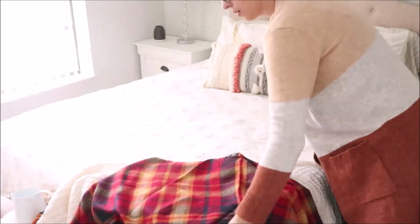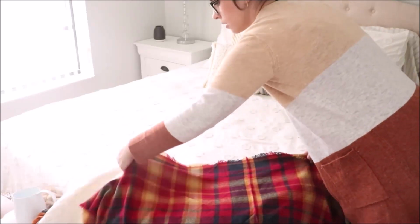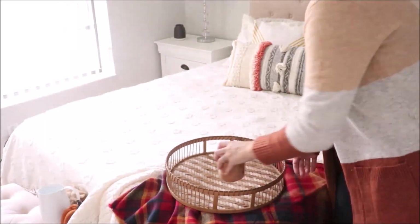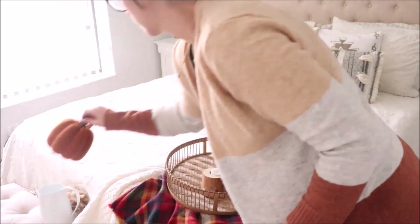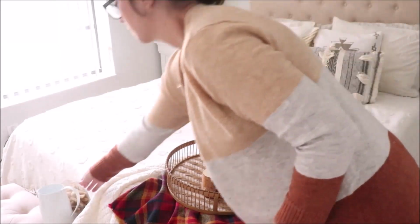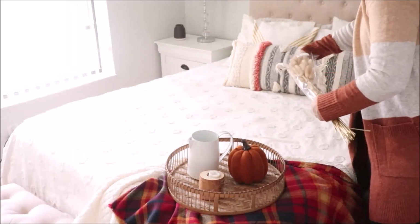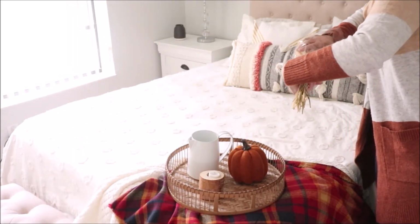And then I thought it would be perfect to put a tray on the top, and I just love how it ended up turning out. It was one of my favorite spots in the room. I just felt like it made it even more welcoming. So for this, I added a faux birch candle, then the pumpkin that I got from the Dollar Spot, and the picture I got from the Dollar Spot, and then these bunny tails that I got from Hobby Lobby.